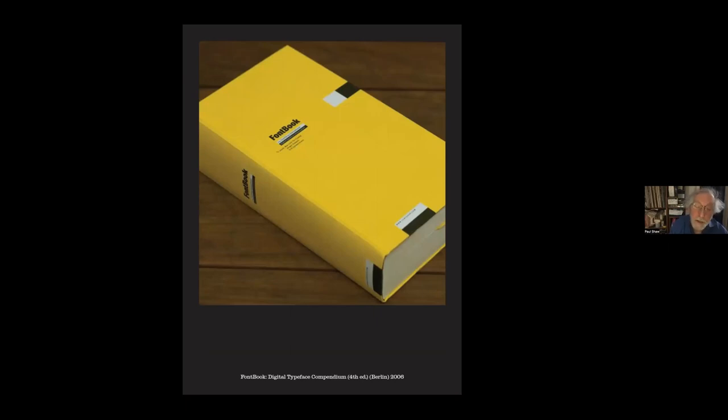Surprisingly, in terms of pages, the largest massive type specimen is not one from the metal foundry era, but from the digital era. The fourth and last edition of the font book from Font Shop that Erik Spiekermann and his colleagues put out in 2006. It doesn't seem as heavy as the others because the paper is thin and it's a narrower format, but it supposedly has 1700 pages, and I've forgotten now how many fonts in it. This is still an incredibly useful book. And if it's available, I would urge people to buy a copy.